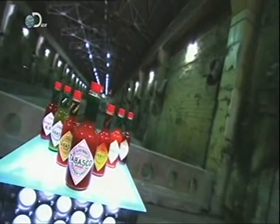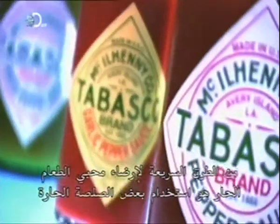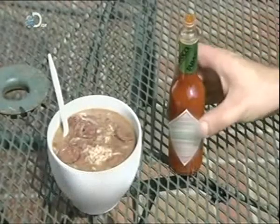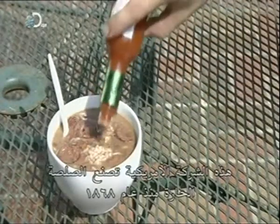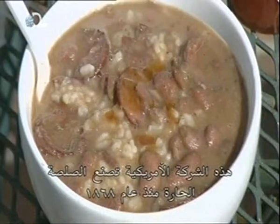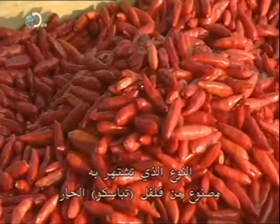When it comes to cuisine, some like it hot. A quick way to satisfy a pepper-preferring palate is with a splash or two of hot sauce. This American company has been producing hot sauce since 1868. Its signature version is made from Tabasco peppers, a type of chili.